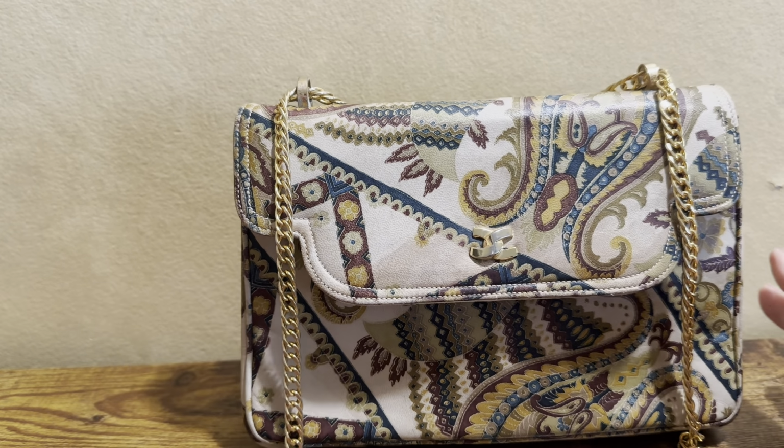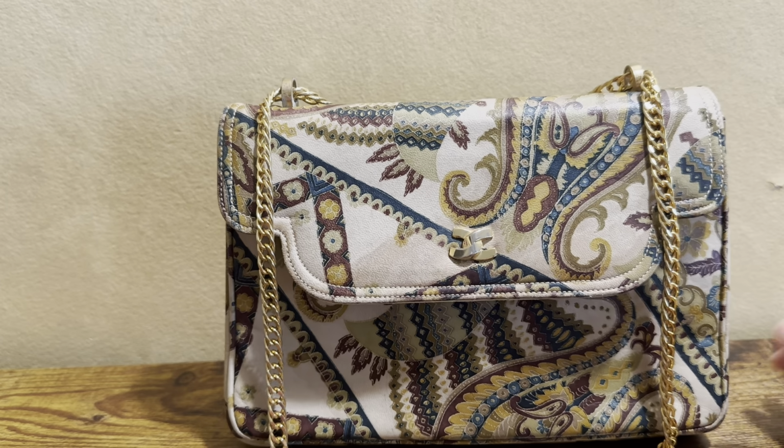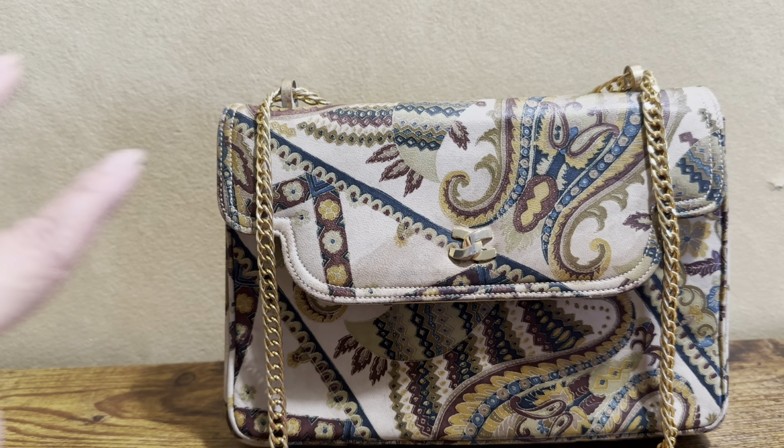When I got this, it had a very, very strong storage smell. So this was kept in a Ziploc bag, and I poured a lot of baking soda in there. So this was sitting in there for, I don't know, months, literally months. And I have also washed this, guys. I've literally laundered it, cleaned it, and brushed it so that the smell would go away. The smell is still there, but it's not as bad.